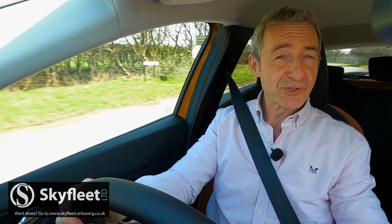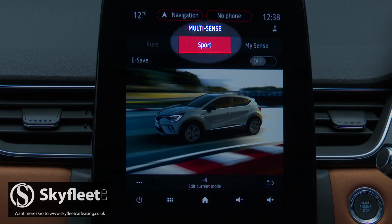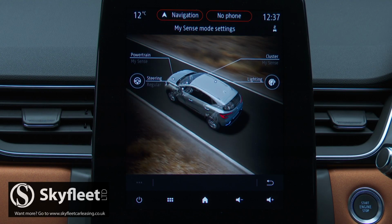What then happens once you get going depends on how much charge there is in the battery and which of the various driving modes you've selected. There are three: Pure, which engages all electric drive, joined by Sport, which is engine only, and My Sense, which is a hybrid setting that's engineered to use both power sources most efficiently.